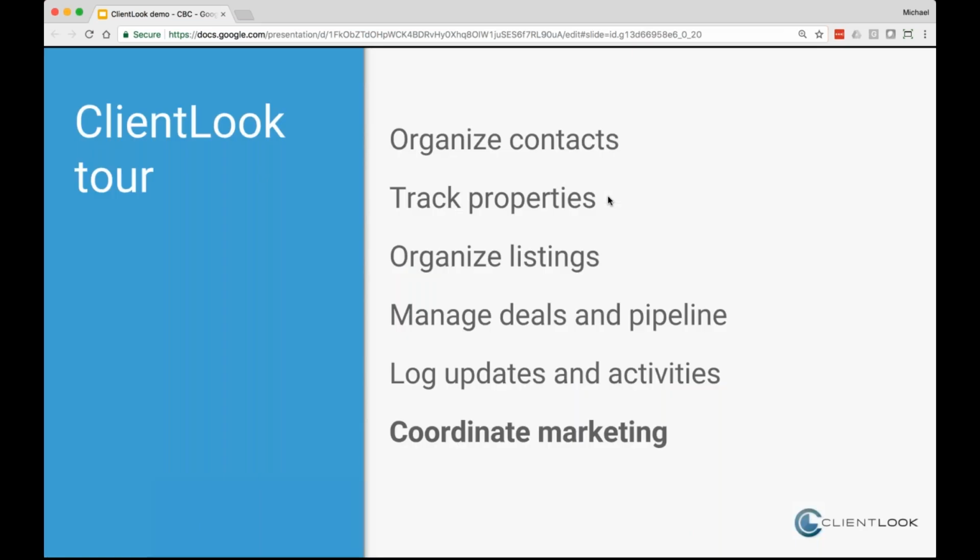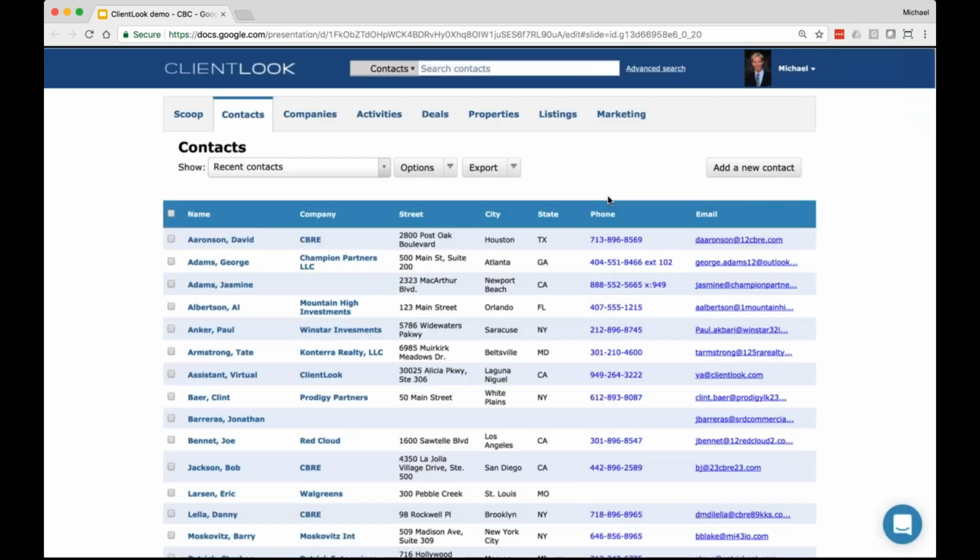So this is one of the best ways to mine your database for opportunities that you may never have uncovered before. All right, so let me touch on marketing, then I'm going to jump into a little preview of our mobile app here. So this is a simple example of email marketing in ClientLook.